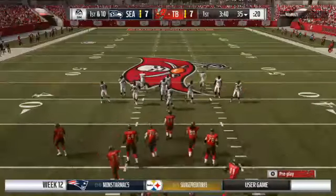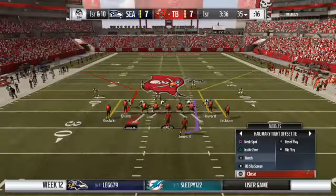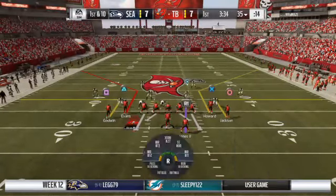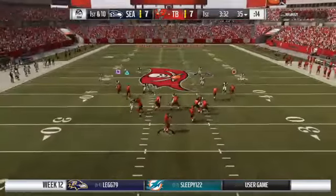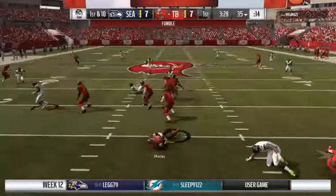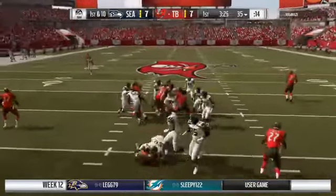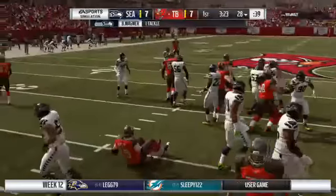Ball up to the 35 now as they come up on 1st and 10. My 50, my 50. On 1st and 10, Winston. And Winston lost the football, but it looks like a Buccaneer was able to corral it. Yes, the Bucs have it. Tampa Bay keeps the possession.